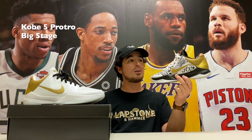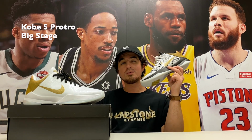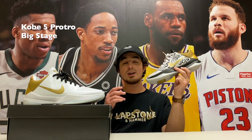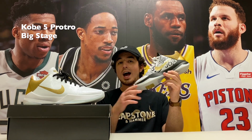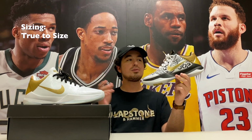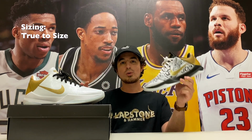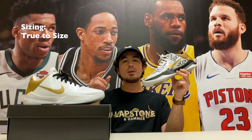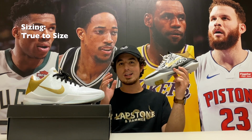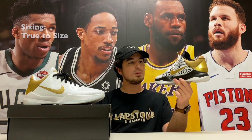But nonetheless, for the shoe, for the Kobe 5 Protro, it's a very, very nice one, a very nice silhouette. It's actually very comfortable right out of the box and definitely gets more comfortable over time with wear. I would say it does fit true to size, maybe if anything a little snug, but definitely good for the on-court performance. I do like it a little bit more snug, wearing it on court. In terms of sizing though, like I said, true to size should definitely be fine.